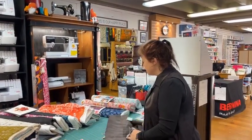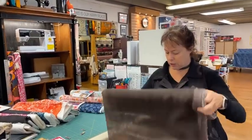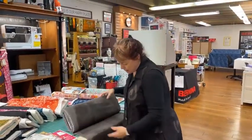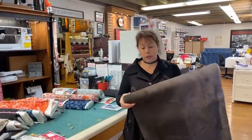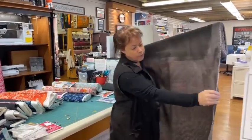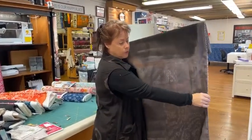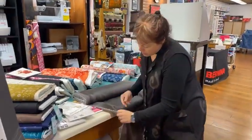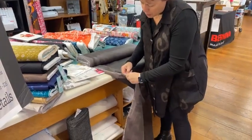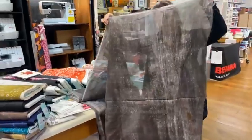Now here, this one's really interesting. I've actually got a piece of this and I'm debating on what to do with it. I think what I'm going to do is the vest that I've got on, I copied this, and I think I'm going to try making it again using this fabric. So I've already got it washed. It did not shrink very much, so I was really pleased with that. But you can see it's somewhat sheer. I'm trying to pull apart the two layers and I was having a difficult time. So see, it is sheer.